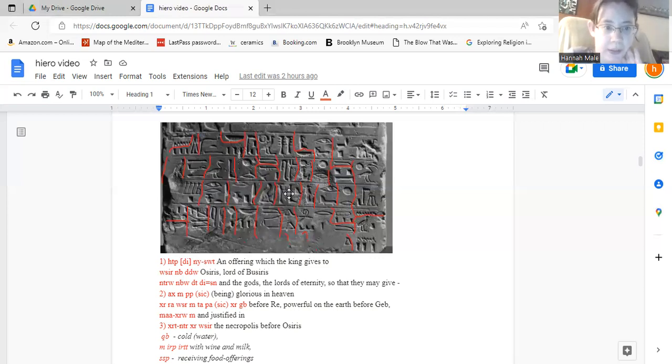Because then this is the cold water with wine and milk, receiving. I think this is receiving food offerings, but that might also extend to this chunk here, because this is JRTT, and then this is that SSP hieroglyph.